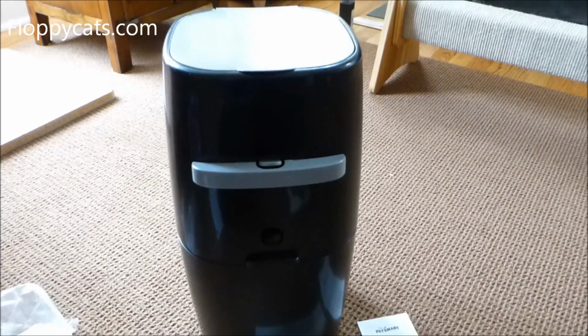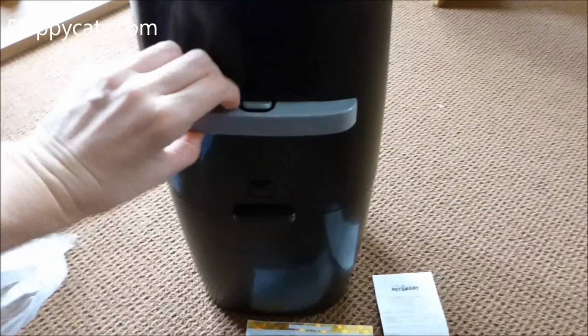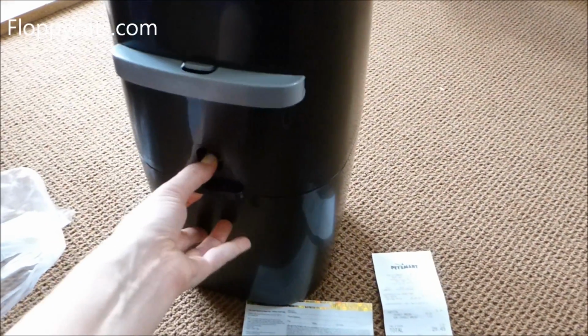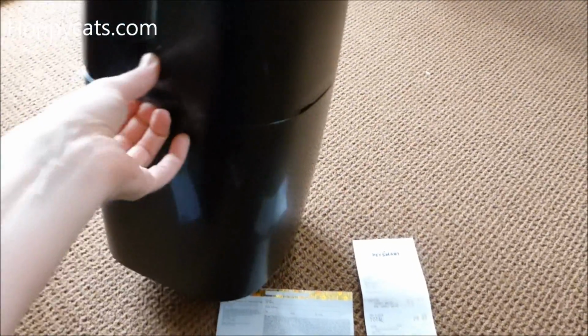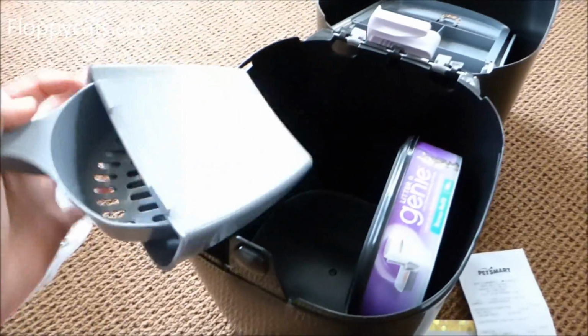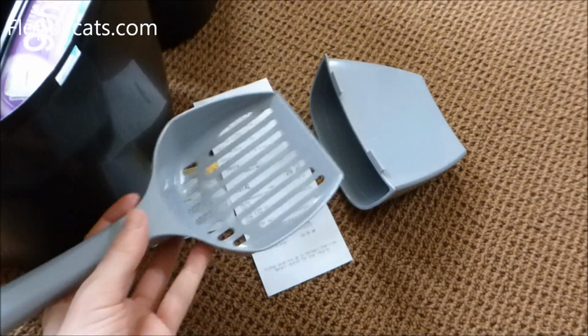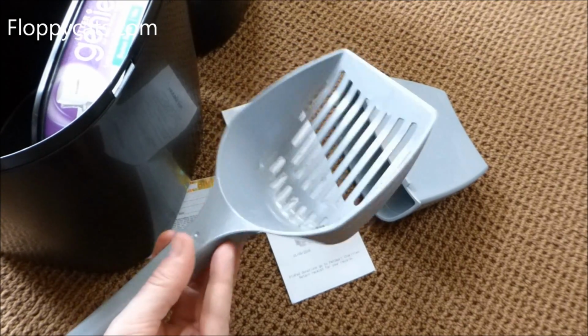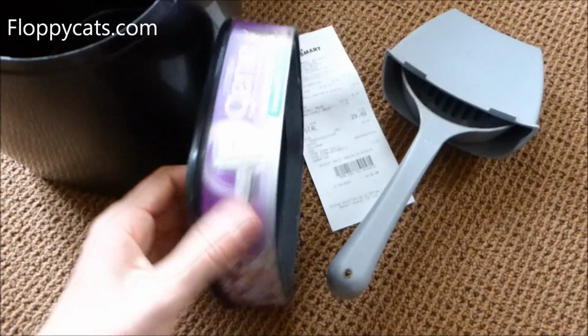They come in black and gray. I have a gray one upstairs, and I kept one of the two that I got from Target when I did the couponing deal originally. There we go. Then it comes with this litter scoop, which I can't stand because I only like the litter lifter. A reader suggested I buy a Command hook and put that on the side of the Litter Genie, and then just hang my litter lifter off of there. So that's what I did upstairs.